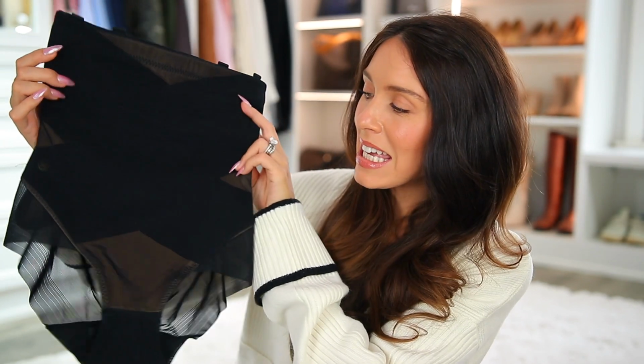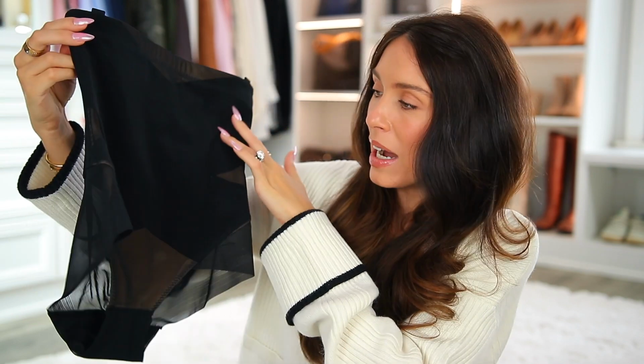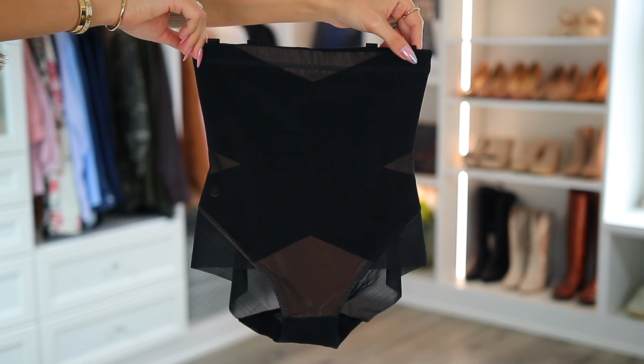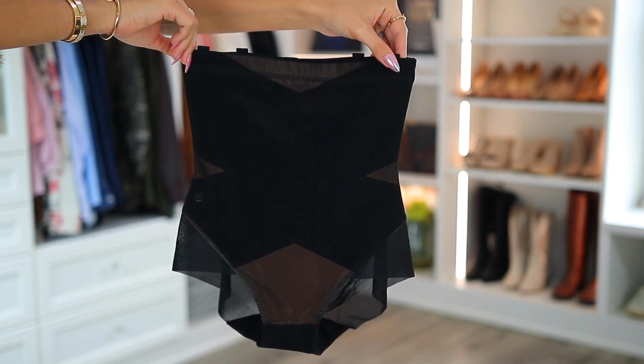And then we have these super power briefs, as they are called. They're by the brand Honey Love, which I don't have anything else by, but I was very intrigued by the way they're engineered. They have this X, a crisscross design in the front. So if you want something for tummy control, this is great.